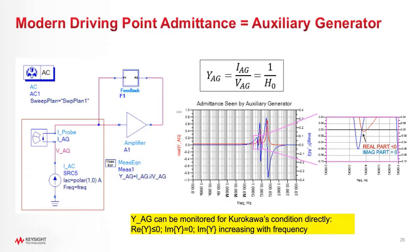Now let's look at a modern approach to figuring out driving point impedance, and that is called an auxiliary generator technique. To find this in simulation, you can apply a current source to a node, and then you inject a current and you monitor the voltage across the same node. The driving point impedance is just the voltage over the current. So here in our working example, I applied a current source to the input side, and I use this to derive the driving point impedance, which agrees with the earlier mathematical result that I got before.